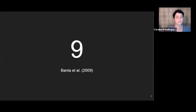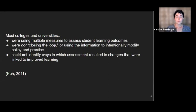So digging a little bit more into what was going on, what they found and what people have found since is that a lot of colleges and universities have gotten way better over the years at using multiple measures to assess student learning outcomes, at increasing the quality of those measures, increasing the quality of the analyses that they're conducting based on the data that they collect from those measures. But they're missing some key steps.